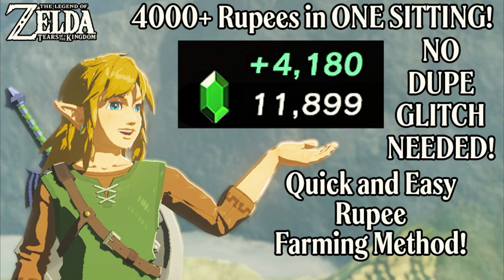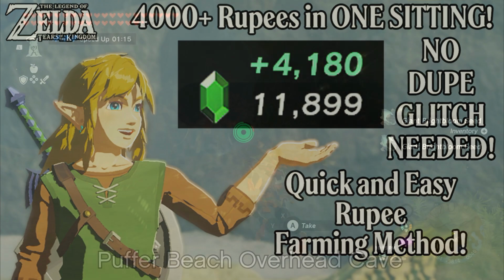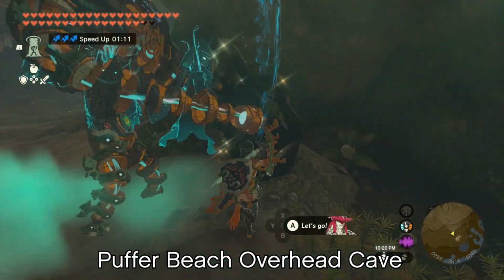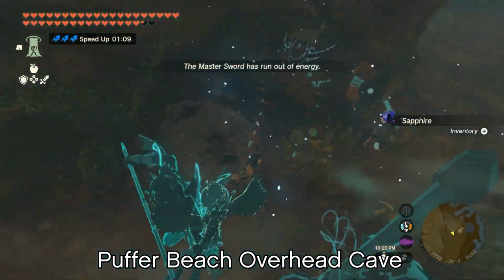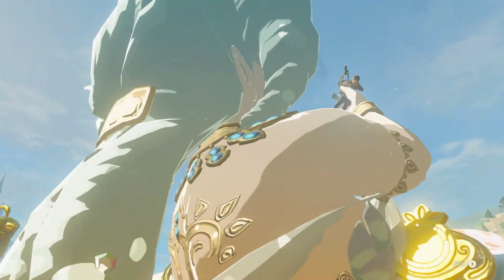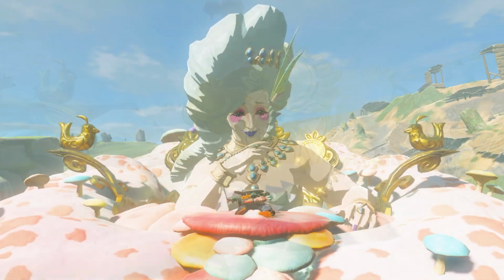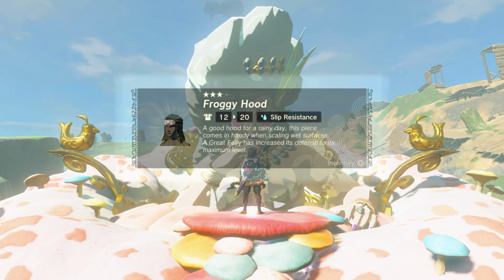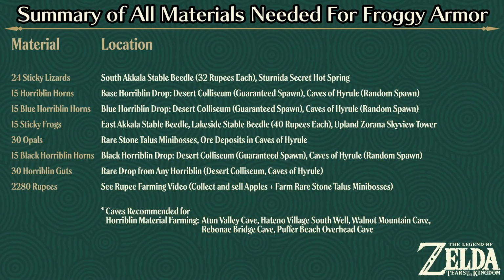All the while, you're stacking up rupees as well. To help with this, keep an eye out for ore deposits in the caves you're searching for Horriblins in. They just might have an opal waiting inside. Eventually, you'll collect enough of each material to fully upgrade your Froggy Suit to level 4, increasing the defense of each piece to 20. Here's a quick summary of the entire loop for fully upgrading the Froggy Suit with locations for each material.